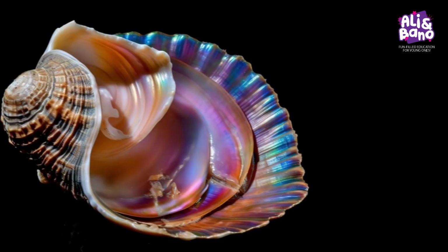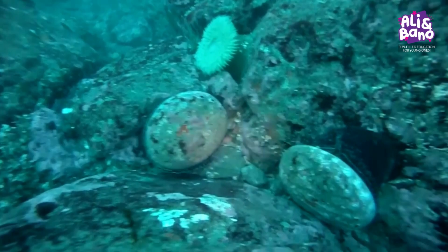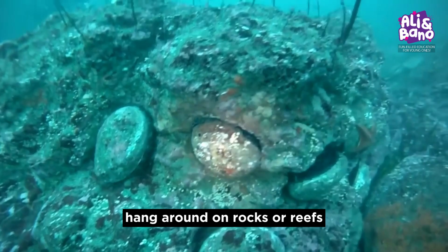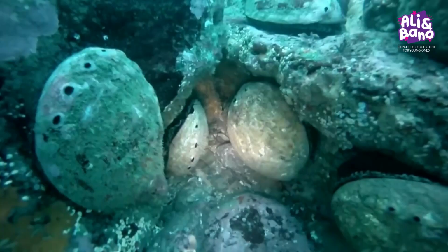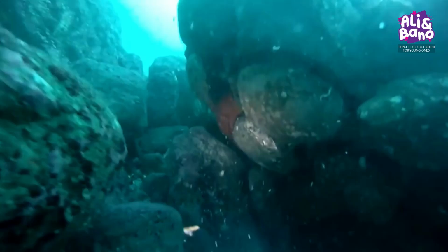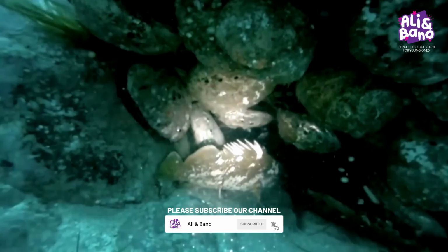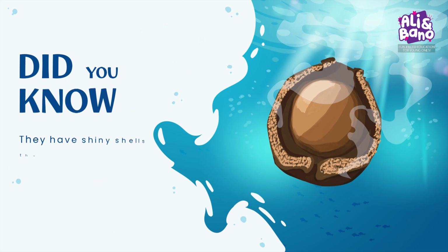First up, we have the abalone. The humble abalone is a marine snail. They like to hang around on rocks or reefs, often fairly close to the shore. Once they have set up camp, these sucker snails are bloody hard to pry loose without a bit of sharp persuasion. Did you know they have shiny shells that come in all sorts of colors? Talk about a stylish sea snail.